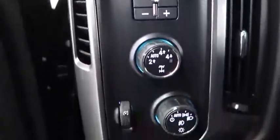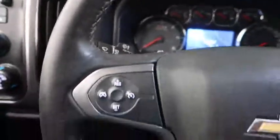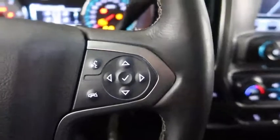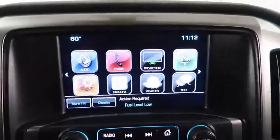To the left of the steering wheel, there's an integrated trailer brake control and a 4x4 turn dial control. And as we take a step inside, on the left of the steering wheel, you've got cruise control buttons. On the right-hand side, you have audio controls. Coming over to the center up to the rear view mirror, you can see this is equipped with OnStar. And then coming down further, as you can see, there is a navigation system here.